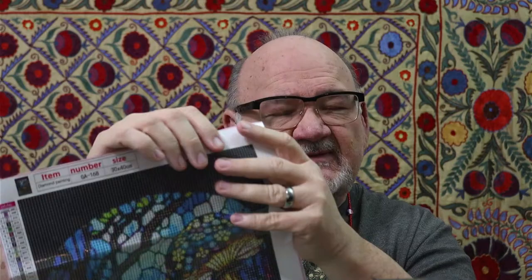But if you notice, it's got a shiny film over it, and when you peel it back, this is all sticky. I just barely touch it, and look, it's still there. And that's what adheres all the diamonds to your painting before, once you have them all applied, you finish it off with the coating, and that seals it, protects it, removes any stickiness that is left, and then you can frame it or hang it on the wall, do whatever you want to do with it.